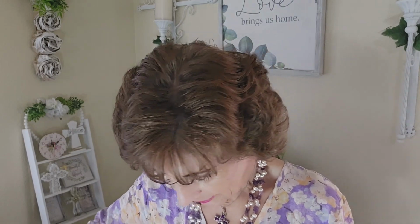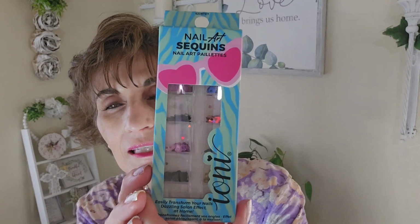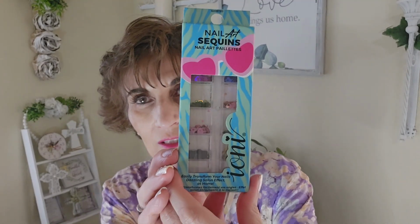Okay. Now this one is the sequins. I got these because they were colored. I don't have anything like this. I got a bunch of sequins from Temu. LA Colors had a few. So I'm just opening it up again. I gotta show you first. These are sequins. So these are the hearts. They had butterflies too. I left the butterflies there. I said to myself, I only need one. I have so many nail sequins as it is. So you will see the pictures at the end.